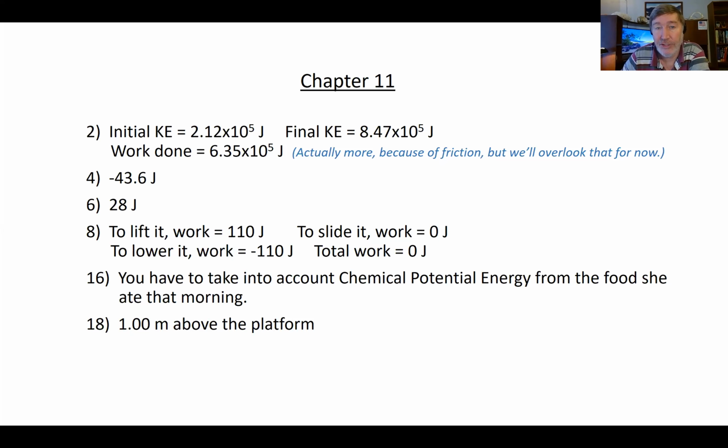Now, mechanical energy is a term that I've used a couple of times, but let's stop and make sure we understand. There are many different types of energy. We've learned about kinetic energy and potential energy, and we've also talked about other things like thermal energy, chemical potential energy, magnetic energy, and nuclear energy.